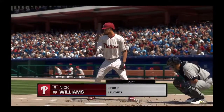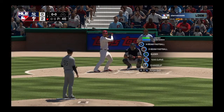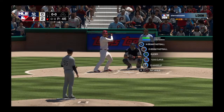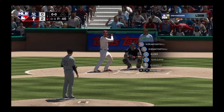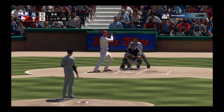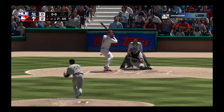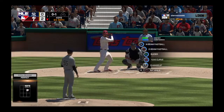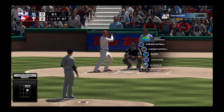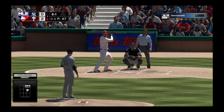Up next will be Nick Williams. 0 for 2. He's flown out twice. Right fielder, Nick Williams. First pitch of the at-bat on its way. Here's a strike. Textbook pitching performance so far in this one as we move into the later innings. First pitch strikes, how about over 90%? That's about as good as it gets.